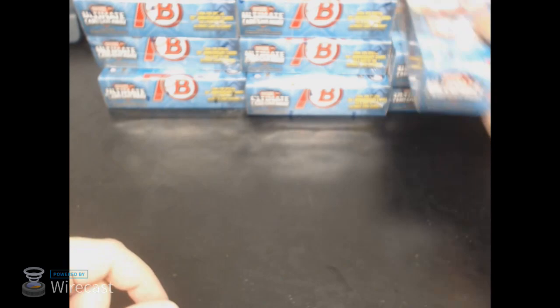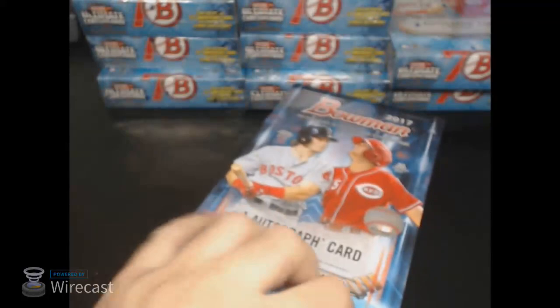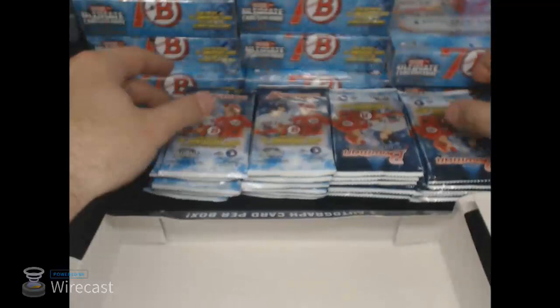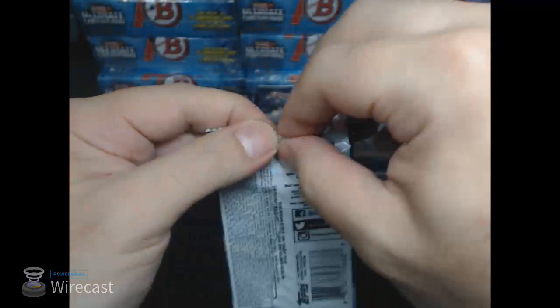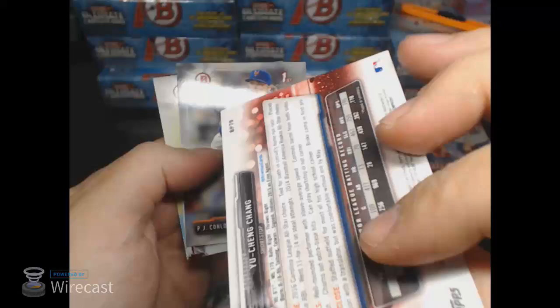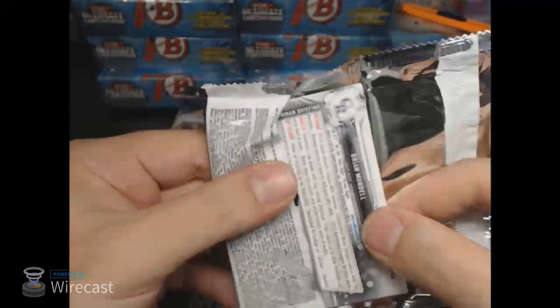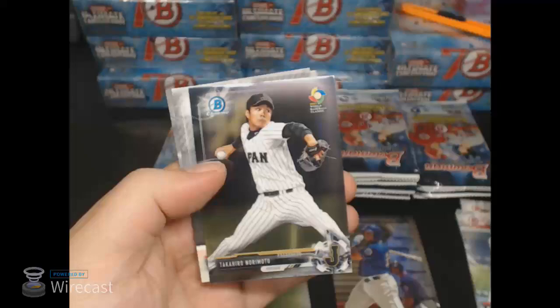Box number four. Good luck, guys. Should start seeing refractors and colored autos pretty soon. Yep, that was a good mark. And Gohara, chromes. Dominic Smith, chrome. Tyler Beatty, top 100 base. Base. Norimoto, chrome.